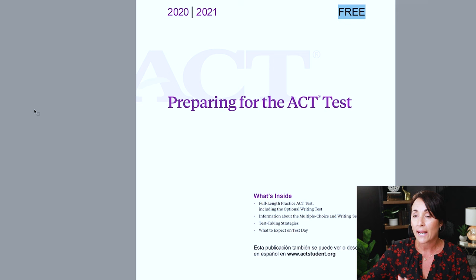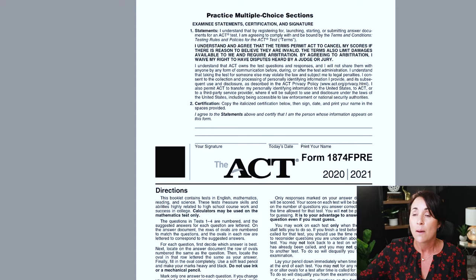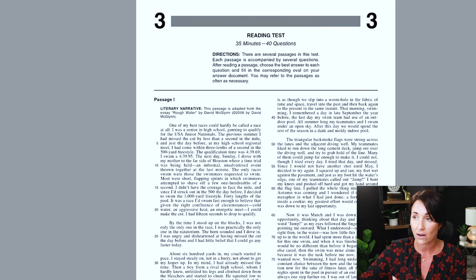Now, when I say print this test, I mean print the sections you need. There's a lot of fluff in this booklet. Look here, pages 1 to, I believe, 12. Yes, 1 to 12 is all just kind of about the test and all of that. I do encourage you to read it because it does give you background on the test and it's always good to understand more about how the test is developed and all of that. But really what you need to do for this strategy is go straight to the reading section, and that's here, section 3. So reading on the ACT is always, always, always section 3.